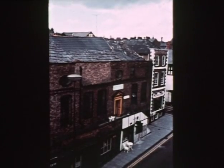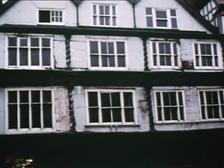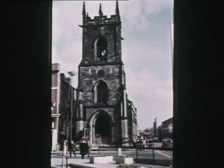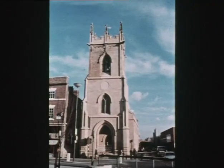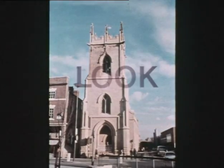Gamble House. The Dutch houses. St. Michael's Church. Just a few examples, but the principles which work in Chester can be applied anywhere.